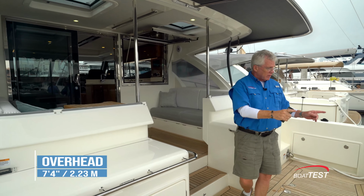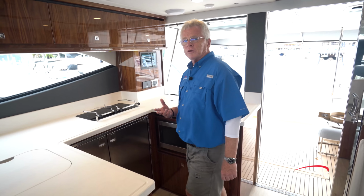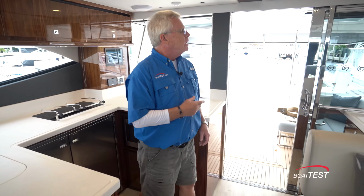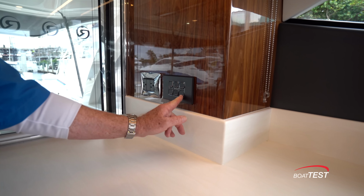The overhead grab rail that we saw in the mezzanine area continues on the interior, and over on the port-hand side there's a bit of an extension of the galley with storage, usable counter space, more storage, and refrigeration. Now there's electric switching throughout the boat, all controlled by C-zone panels conveniently located throughout the boat. One in the salon, there's another at the helm. There are also manual switches like we see right here, but I'd like to see them labeled.